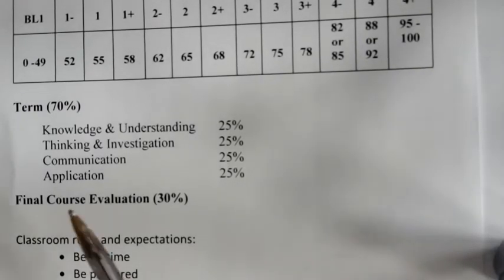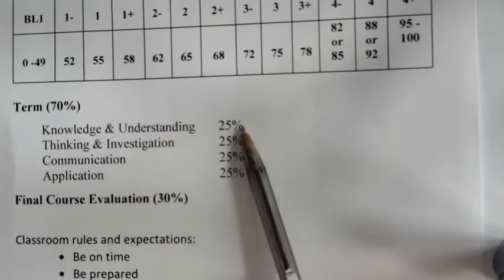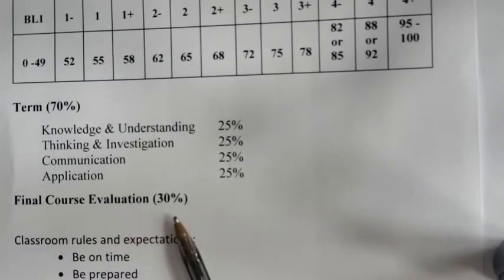So the way the course is going to break down is that 70% is term, and all these categories are equally weighted, 25, 25, 25, 25. And then in the past, we had a final exam and a culminating task. So we're going to do your very last test. It's going to be a test on everything. It's not an exam. It's just going to be a test. And that plus an assignment will make up the 30%. So there's still two things.